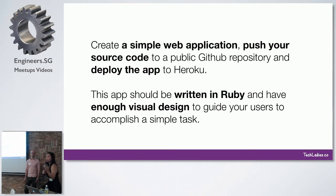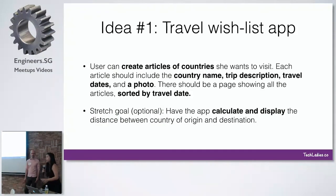Some ideas, so we don't care what app you want to do. I know some of the participants want to do a puzzle app. Just feel free to run free, go crazy. Some ideas for you is a travel wish list app. You can just create an article of the countries you want to go, when you want to go, and maybe why you want to go. The stretch goals are completely optional. It's up to you if you want to try and learn how to do that too.